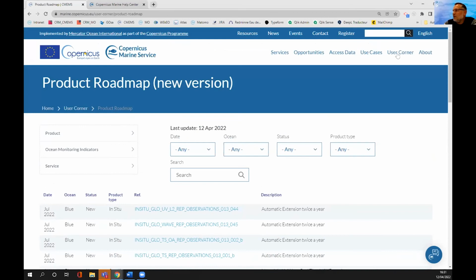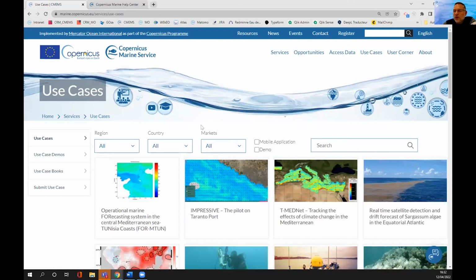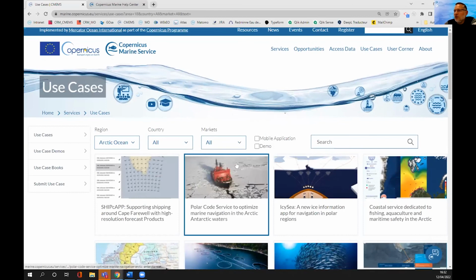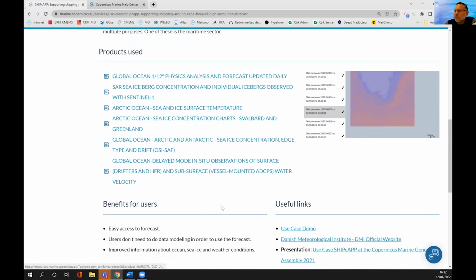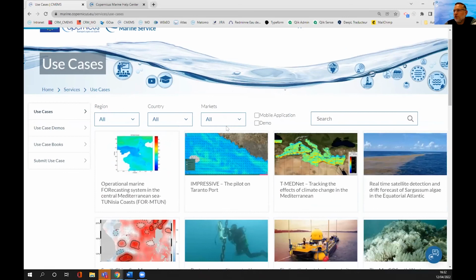The Get Inspired section. As you saw just before with Lass and Etienne, here you will find examples of the application of our products, the Copernicus Marine Service products. Same, you can sort by region, and by market, a blue market. For example, I click on the first one and I have the description of the application, the product use, etc. This use cases section, Get Inspired, is important, to have examples of the use of a product. I come back to the user corner.